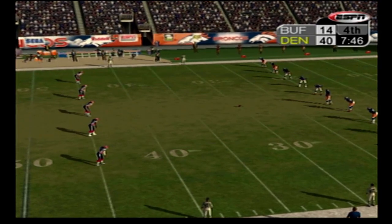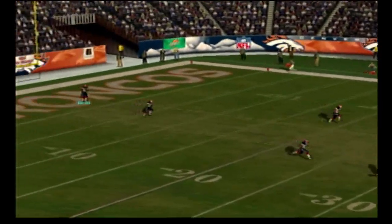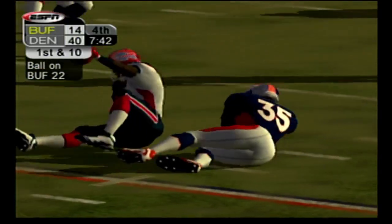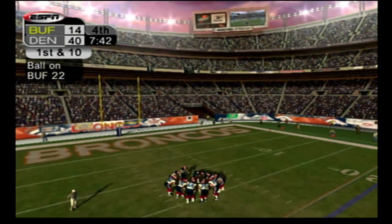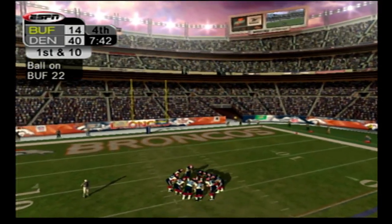There's the signal, and we're ready. Elam rockets this one deep. Brown decides to take it out of the end zone. Brought down at the 22. Antonio Brown got out close to the 20 on that one, so his decision to take it out of the end zone didn't really pay off, but it didn't really hurt him either.